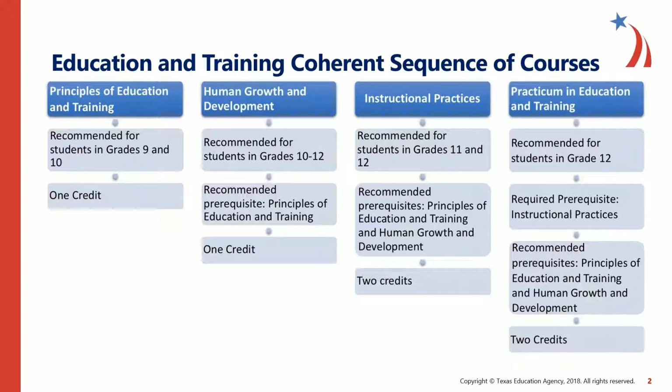Practicum in Education and Training is the final course in the Education and Training Career Cluster coherent sequence and is recommended for students in grade 12. Instructional Practices is a required prerequisite for the Practicum in Education and Training course.